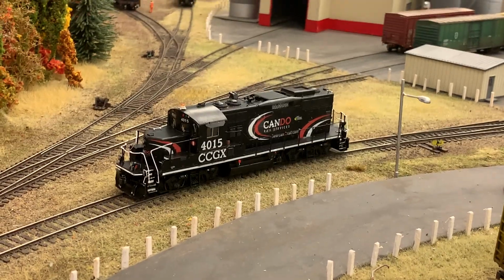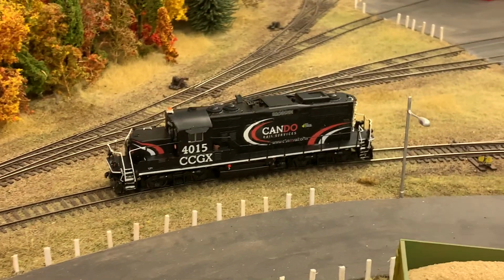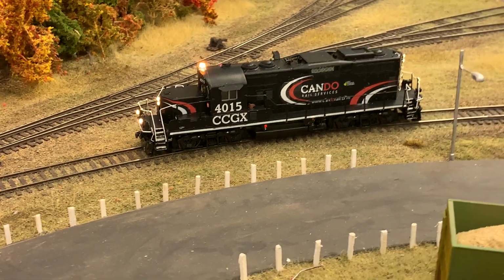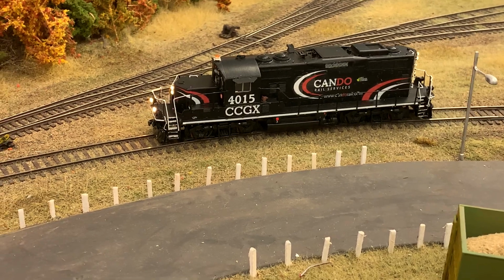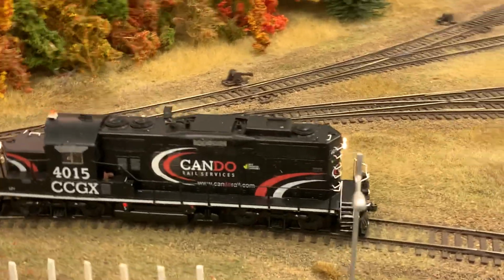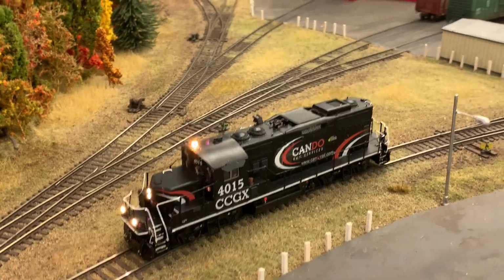So I've been working on some CN stuff for myself. I actually did this Can-Do unit. There never was a beacon on the Can-Do unit, but I thought, hey, they're pretty cool. I like it. Why not? So I did this one up for myself just to kind of hang out. 4015 is actually at Terrace Bay right now, from what I gathered from guys telling me where they are. But what the heck, I'll do it. It's neat. I love the black. I may not keep it forever, but I'll keep it for a while.